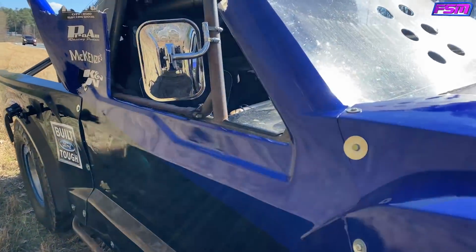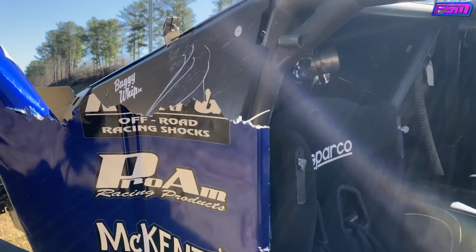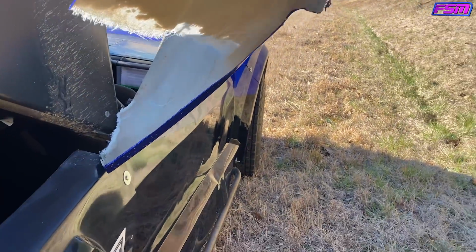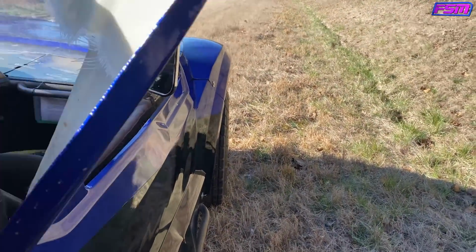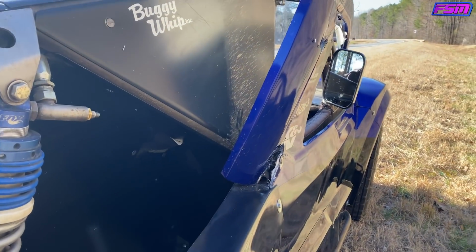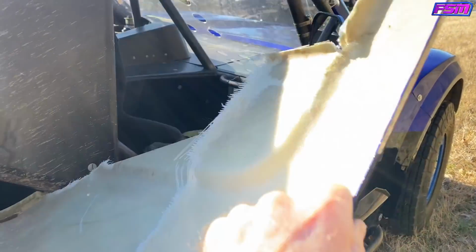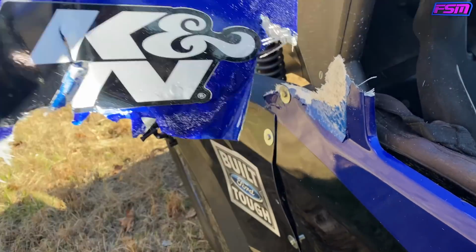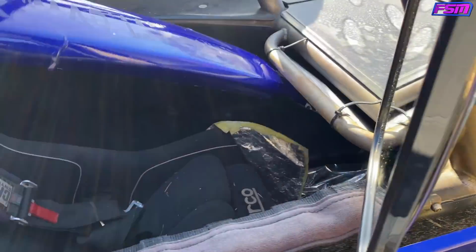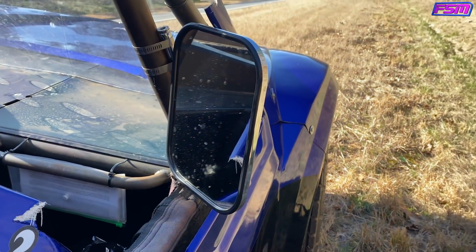Whoops. Oh yeah. So you can see where the roof used to be, and that's what's left of the fiberglass quote unquote door. Huh. All right. Well, we'll just rip this off and continue on till we get to the shop. Okay. Got that all ripped off there. And we'll just stuff that in there and continue on for the shop.